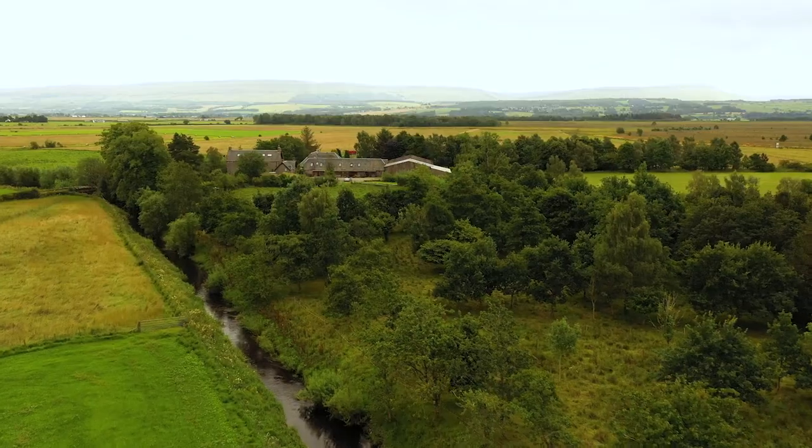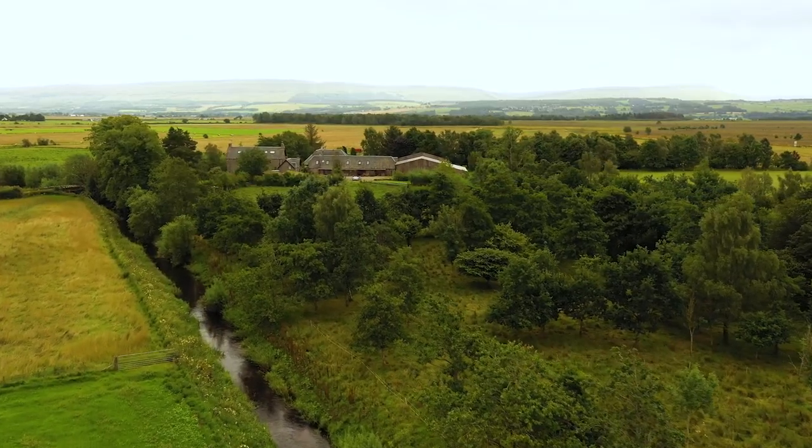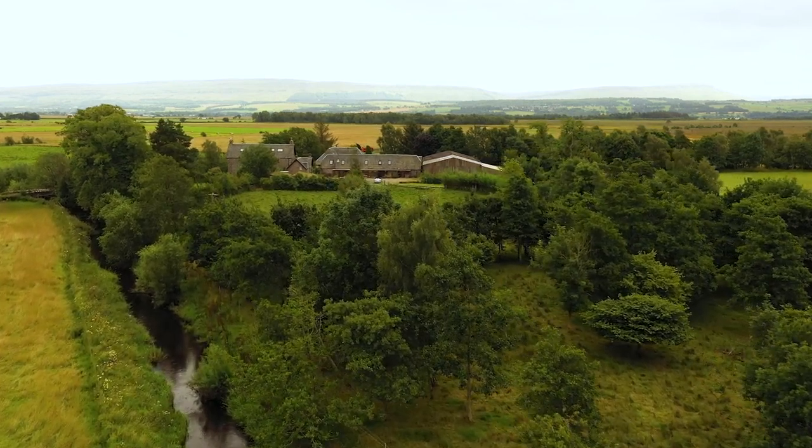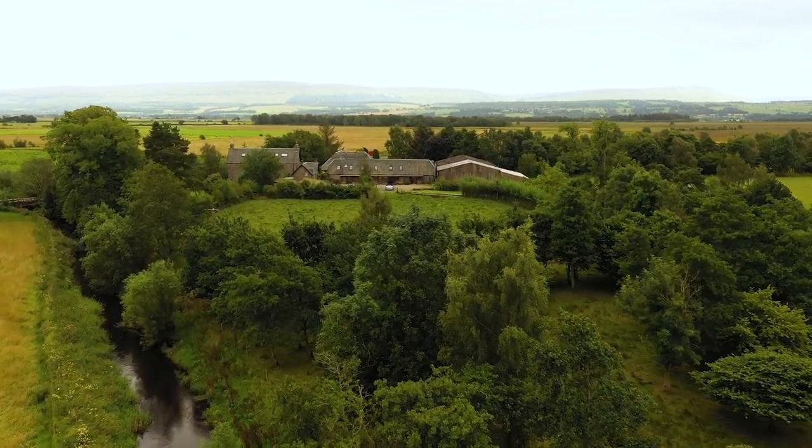One of the things I did early on, there's a river that runs through the farm, and it had been highly engineered. So one of the first things I did for conservation was planted up with riverside vegetation. And I decided to plant willow. And I thought, if I'm going to plant willow, I'll perhaps plant willow that I can make baskets out of.